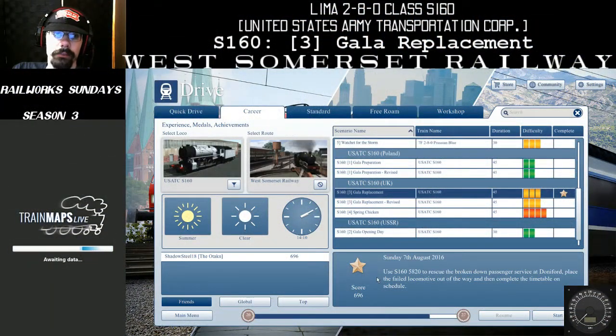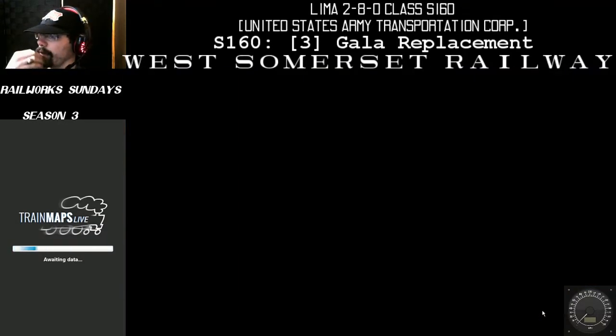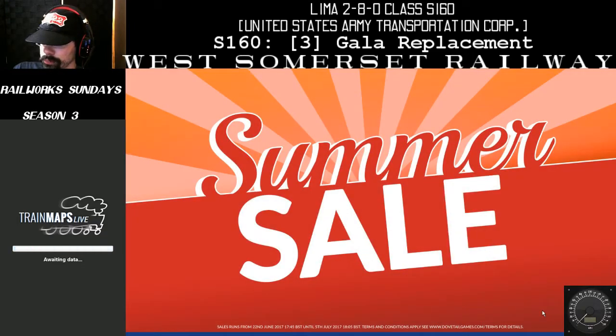So today we're on the West Somerset Railway as S160 back out on a little run. Now I've run the S160 before. I think I've run two scenarios by now on the S160s themselves. But as a whole, I haven't done too much with them.